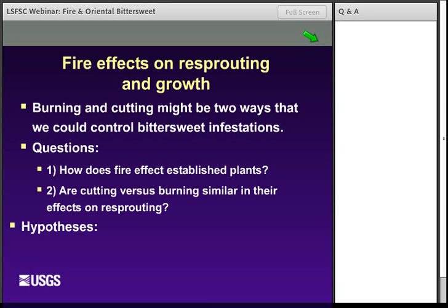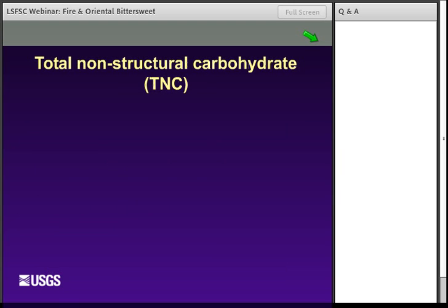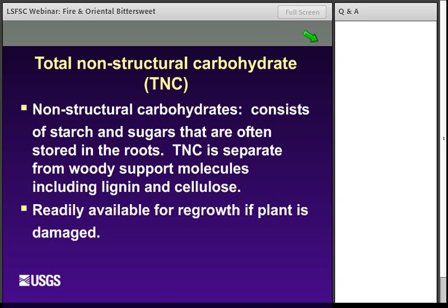And so our hypothesis was that fire would increase resprouting based on what we knew, and cutting and burning might not be equivalent. So in the course of doing treatments, which I'll explain in a minute, we wanted to look at the reserves in the roots of the bittersweet plants to see if our treatments were having an effect on the health of the plants, in a sense. Total nonstructural carbohydrates are starches and sugars that are often stored in the roots of the plants, and that's separate from starch that's converted to lignin and cellulose for structure. And these nonstructural carbohydrates are often readily available for regrowth if the plant is damaged.